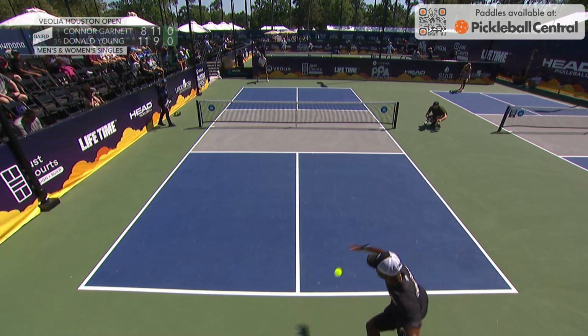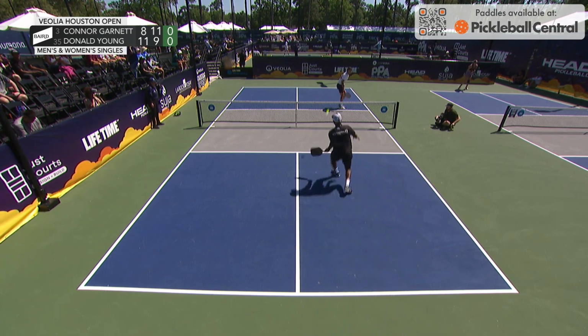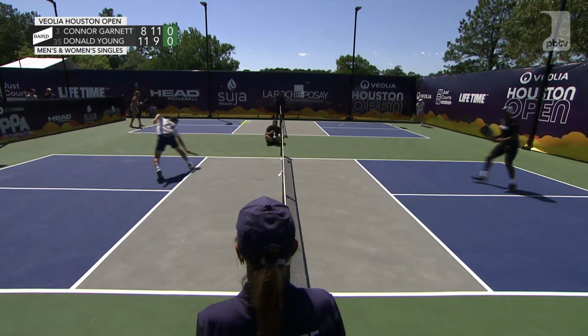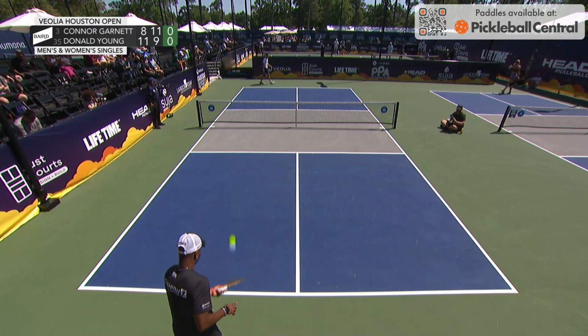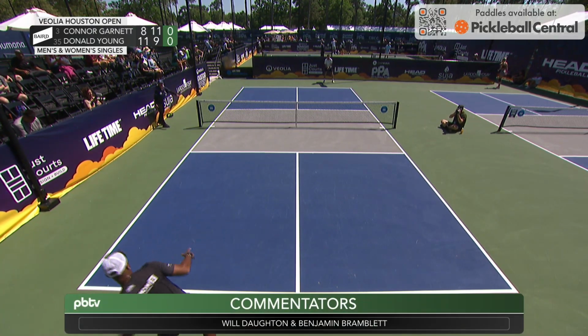Reaction underway here, men's singles quarterfinal. We've got Donald Young taking on Connor Garnett in a decisive Game 3. I'm Will Doughton, joined by Ben Bramblett. And Donald Young off to a good start with a 1-0 lead.